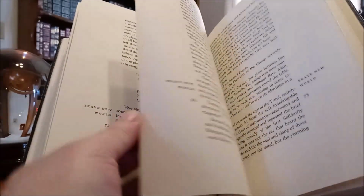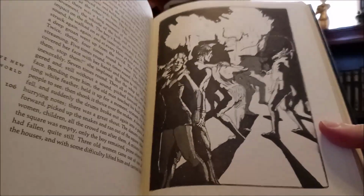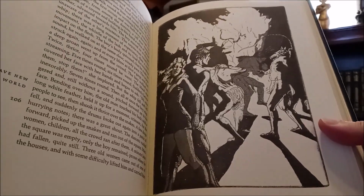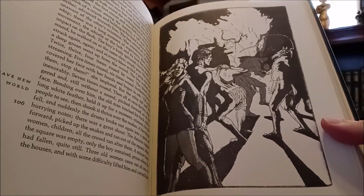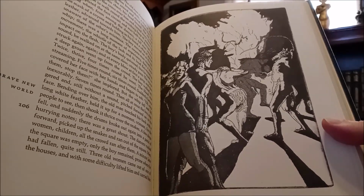If you think, you know, that we don't have one all-purpose drug like Soma, as Huxley depicts in this book. Look at this picture, isn't that cool? Look at that, how wild that is. We don't have just a single drug like Soma. We have hundreds upon hundreds of drugs like Soma.